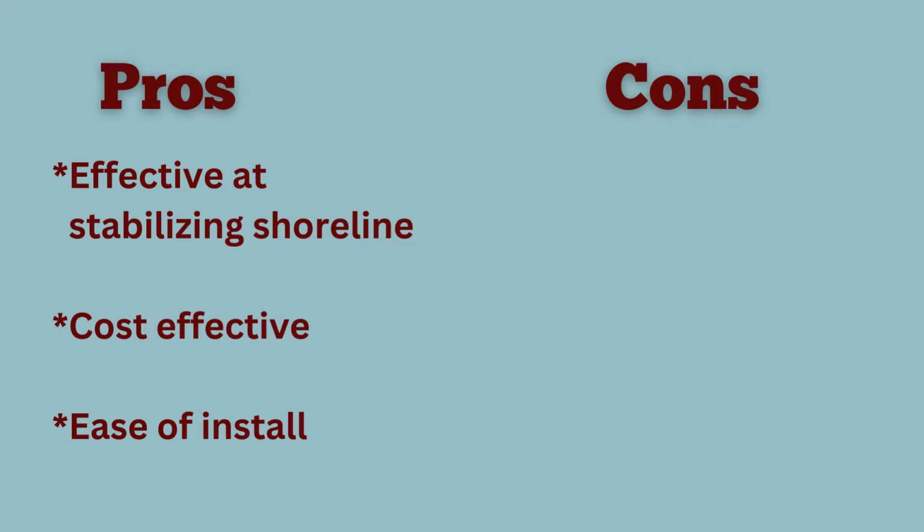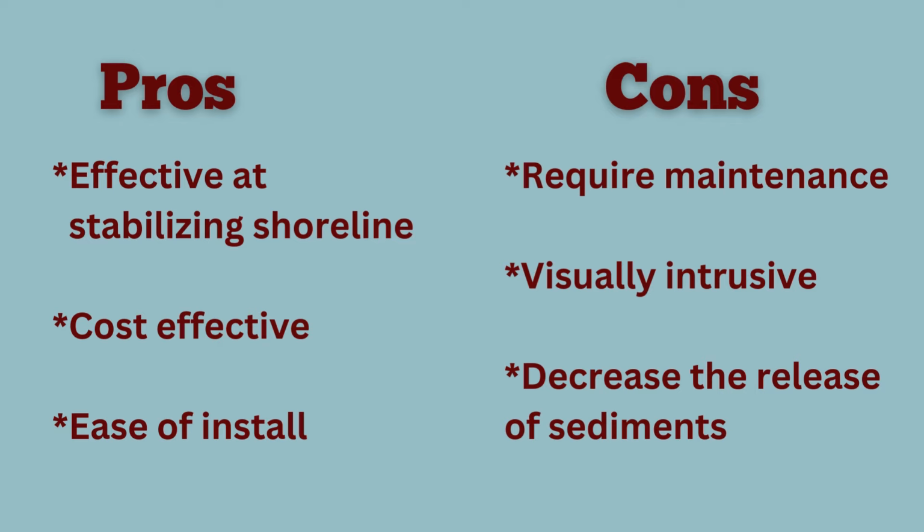However, the cons are they require maintenance and repair over time, they can be intrusive and have a big visual impact on the landscape, and lastly, revetments decrease the release of sediments from the protected area, which can negatively impact adjacent shorelines. Overall, to me, seems like they're more positive for our river systems.